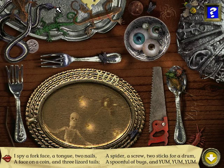A fork face. A tongue. One nail. Two nails. A face on a coin. One lizard tail. Two lizard tails. Three lizard tails. A spider. A screw. Two sticks for a drum. A spoonful of bugs. Yum. Yum, yum. Yum, yum, yum.